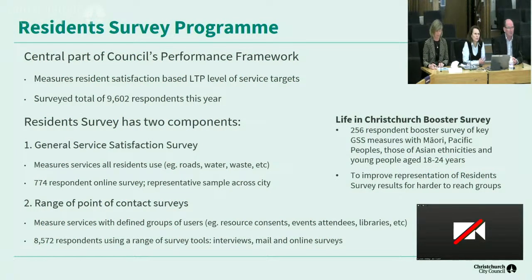Kath will take you through those areas of highest satisfaction with council, as well as those where there's more focus needed. The overall satisfaction figure and the reputation and trust questions. This is a major part of our performance framework. Of course, we measure objective things: quantity, quality, turnaround time, responsiveness to our customers.